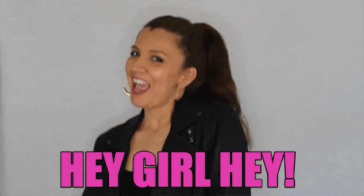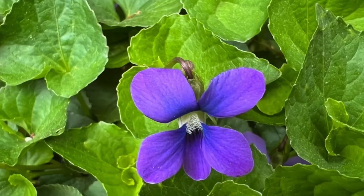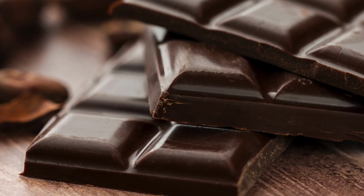It definitely leans more towards the ladies. You have to like iris to really like this fragrance because it's very in your face. Like this is pretty much iris violet with dark chocolate and like resinous tones of like olibanum and benzoin.